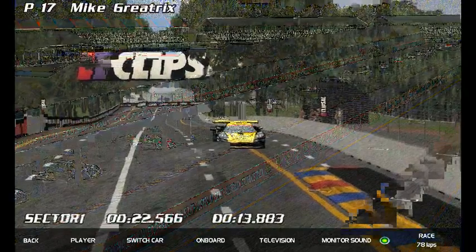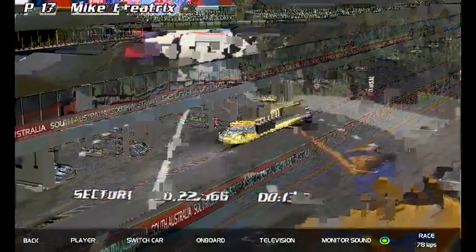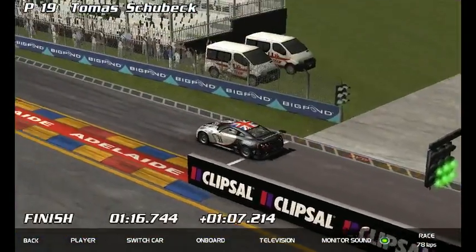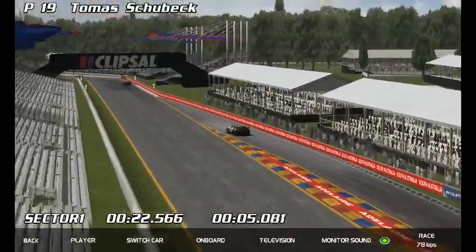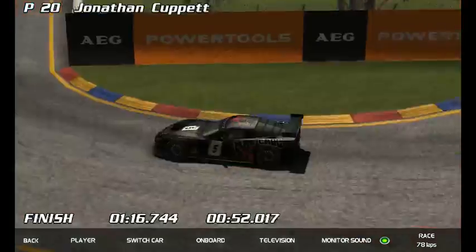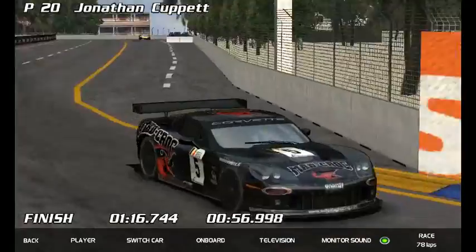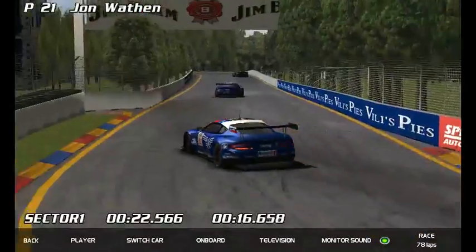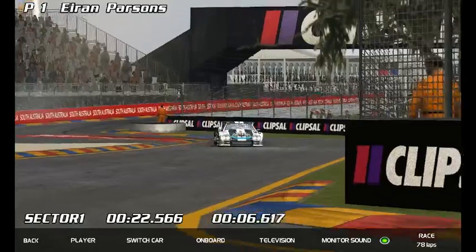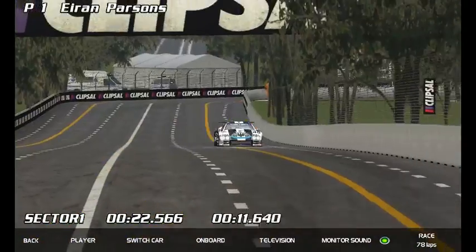So Parsons pulling out a 6-second lead over David Poole. Ludden and Maris still got a battle going on, and Ludden giving them a whole front end of McLaren there. Tom Schubeck is away, and he's still got a fairly decent lead over 20th place Jonathan Cuppett. John Wathen, 21st. That will round out your running order, but Aaron Parsons putting on a bit of a clinic here tonight at Adelaide. Running in P1.